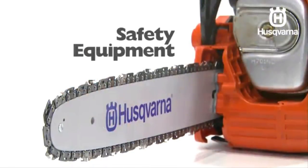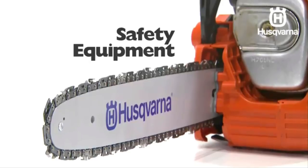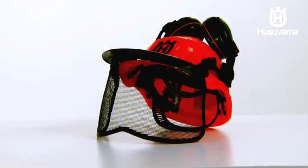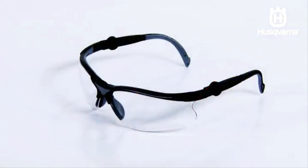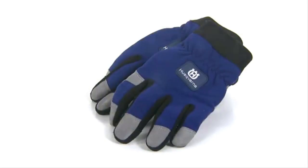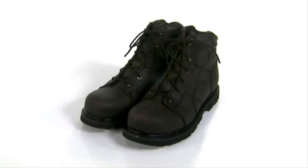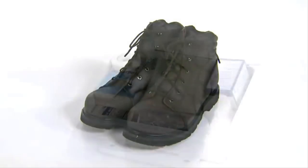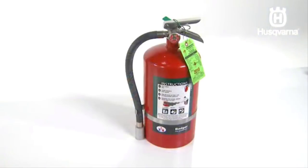Before you begin, make sure you are using the latest in chainsaw safety equipment. This includes a protective helmet with hearing protection or earplugs, protective goggles or a visor, gloves with saw protection, trousers with saw protection, boots with saw protection, steel toe cap, and non-slip soles. Always have a first aid kit, fire extinguisher, and shovel nearby.